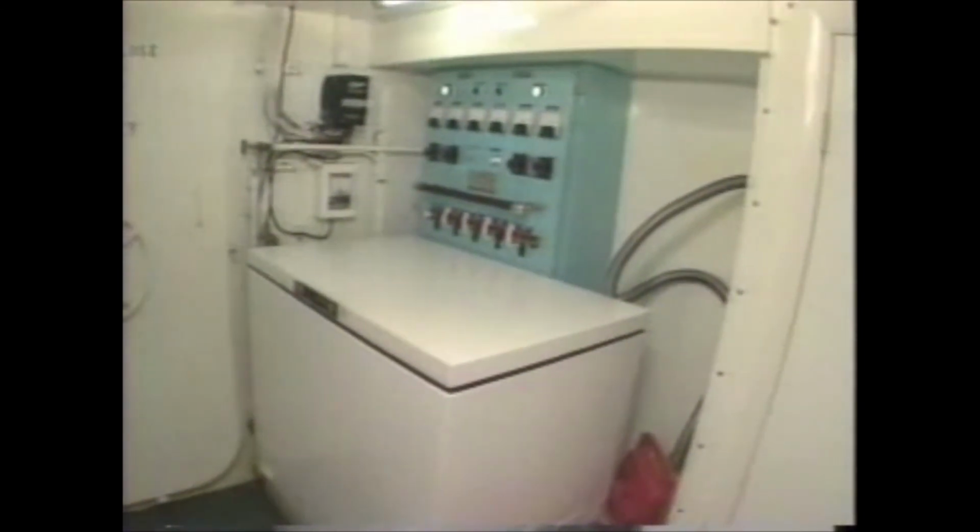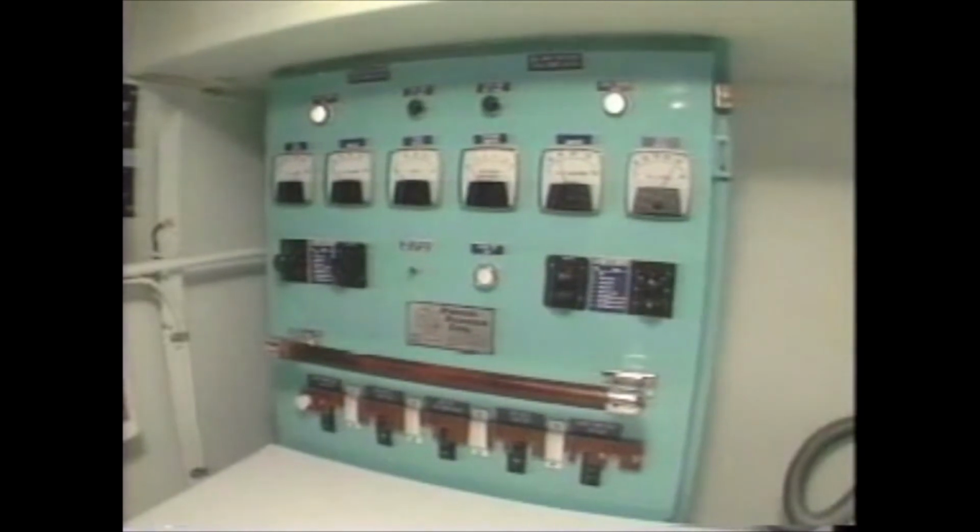Stairs lead down to the space between the soundproofed engine rooms, the air-conditioned basement. A 15 cubic foot freezer, a Coast Guard-approved electrical distribution panel. This is the answer to the most asked question, how do you get the Jeep off? Watch this.